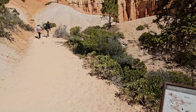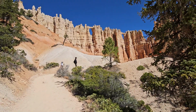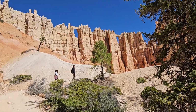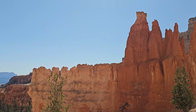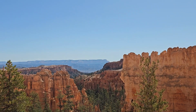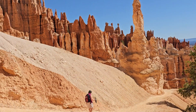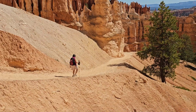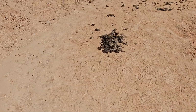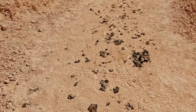This point gives you another very impressive view of the Hoodoos. There are points where you get right up close to the Hoodoos. And you're reminded at times that you are sharing this trail with horses and mules.